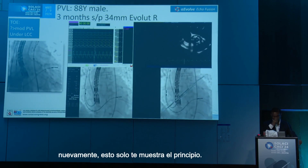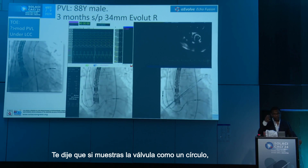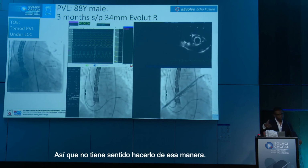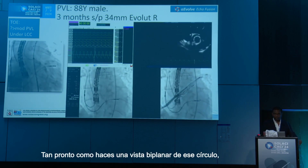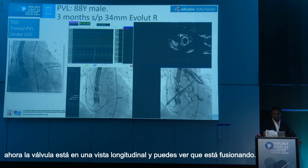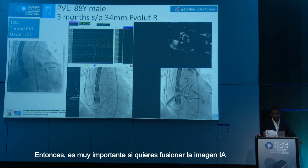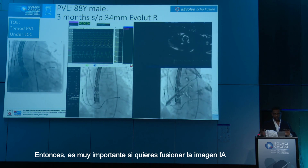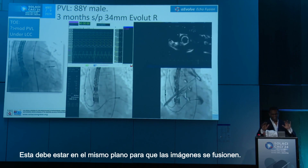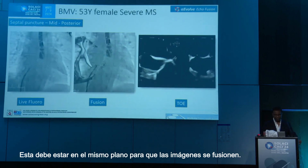Again, this is just showing you the principle I told you. If you show the valve like a circle, that circle is inside the screen. That is why the fusion is going into the screen. So no point doing it like that. As soon as you do a biplane of that circle, now the valve is in a longitudinal view, and you can see that it is fusing. So it's very important, if you want to fuse the image, that the echo and the cath lab should be in the same plane, so that images are fused together.